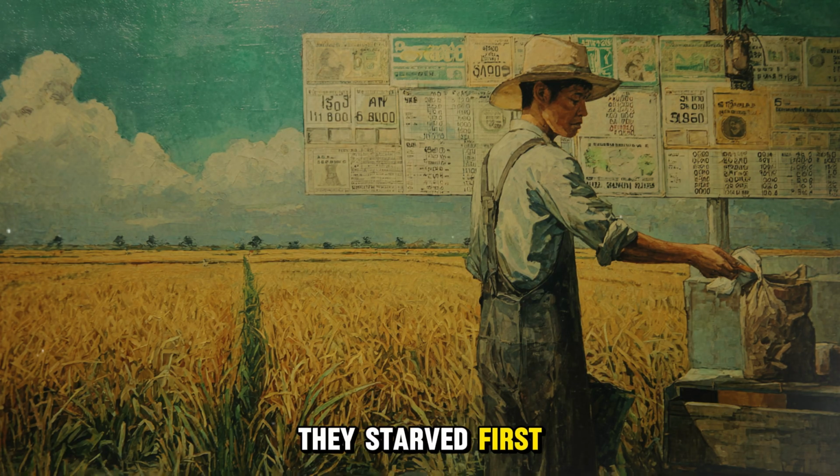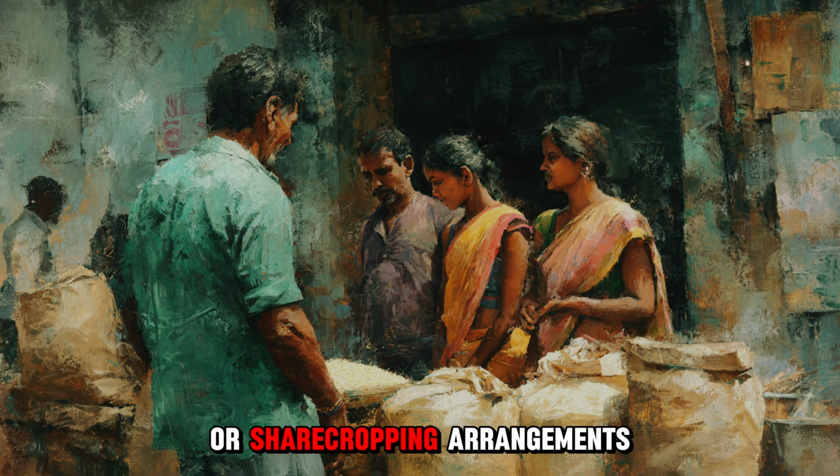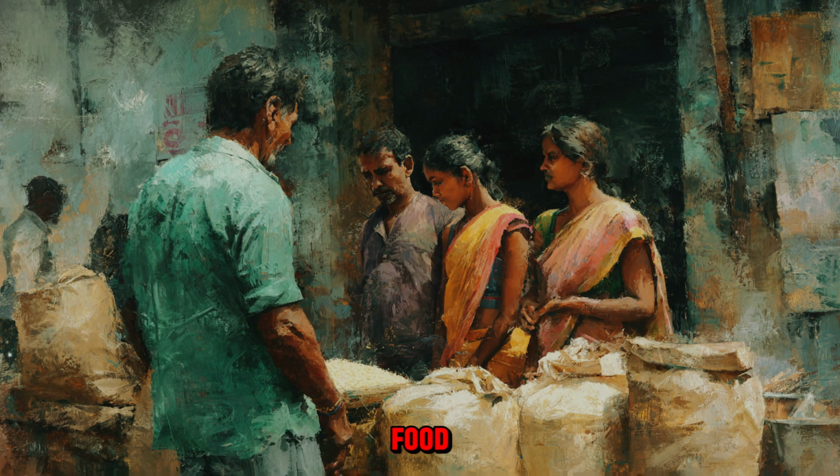They starved first and died fastest. Small tenant farmers died next. These were people with small landholdings or sharecropping arrangements who produced some food but not enough to feed their families through the year, and had to buy supplemental rice in markets.